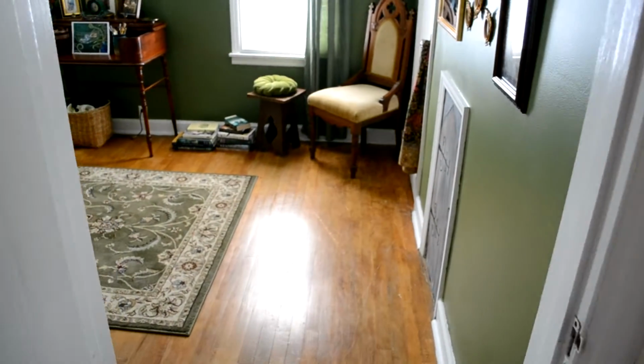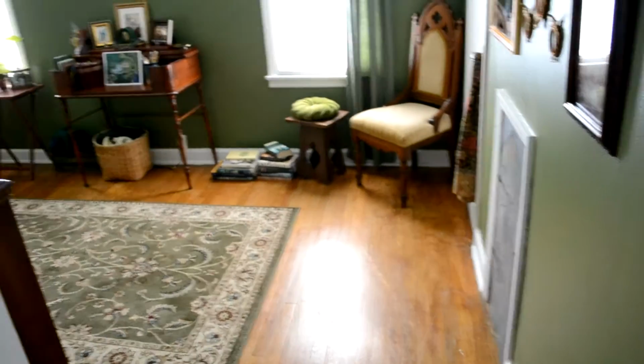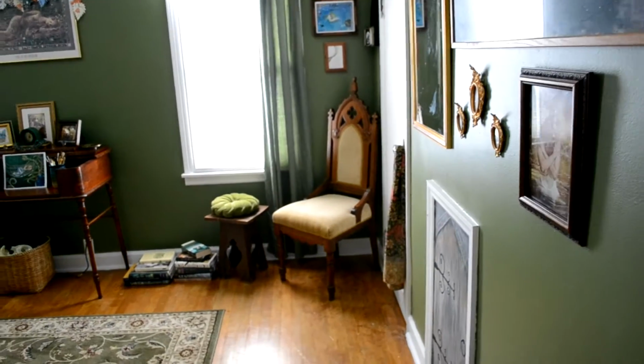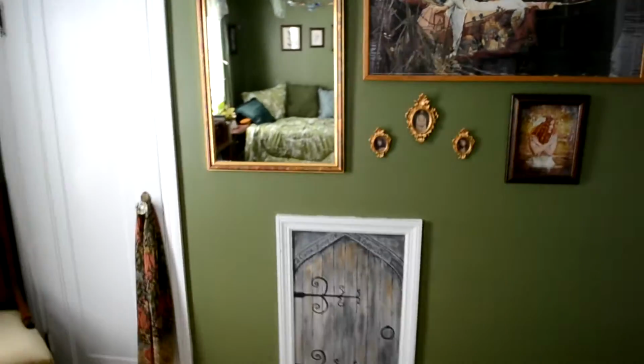This is the room that was the most bland when we moved in. All they had was a bed on the floor and a cheap table in the corner, and it looked just awful. The walls were beige, the bed was beige, the furniture was beige. It was a very beige room. It looked terrible. And now look at it.